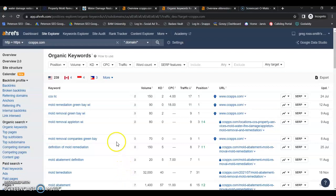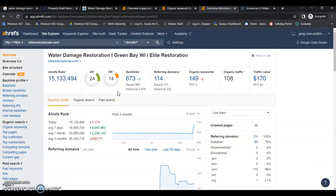So you definitely want to focus on local keywords, but since you have multiple services, you need to focus on all of your services, not just mold. You have water and fire as well, so you definitely want to get all of those ranking. If we look at your top competitor, they have a rating of 14 with 673 backlinks, 114 referring domains. Of those, only 85 are do follows. You only have to beat their 85 referring domains in quantity as well as quality. They have 149 keywords, and they're only getting about 108 people to their site. The difference between you and them is they're ranking higher for more of the relevant keywords. But these guys should be fairly easy to beat by further optimizing your site and working on your content and keyword strategy and supporting that with your backlinks.